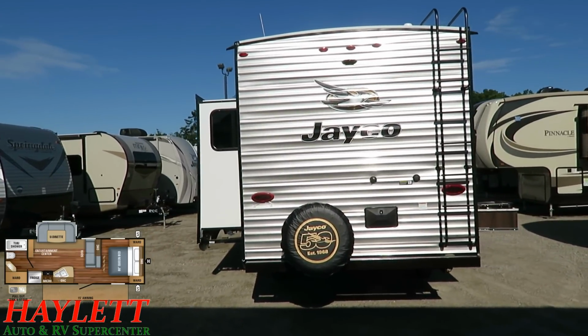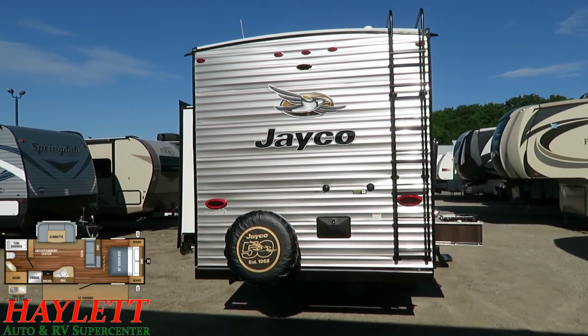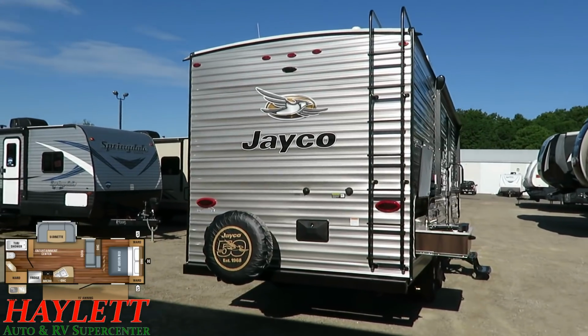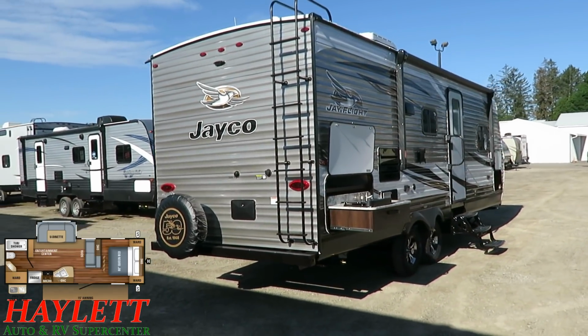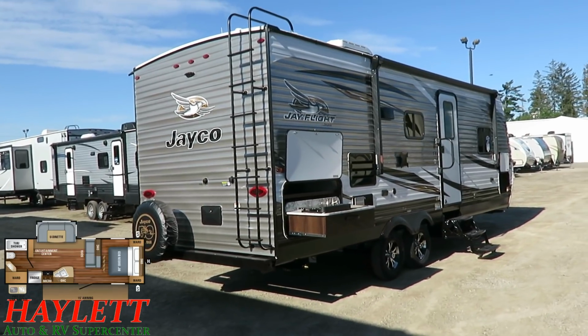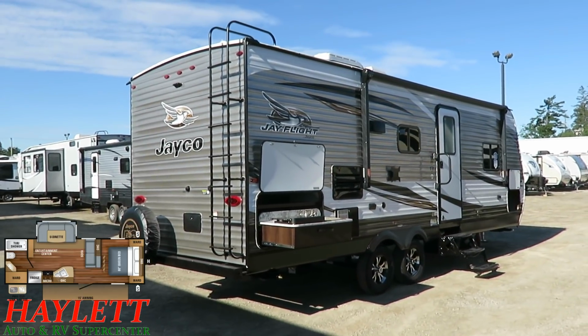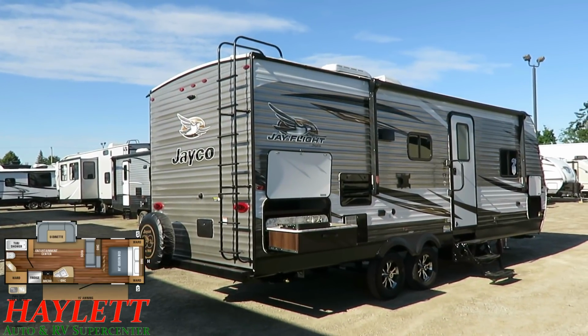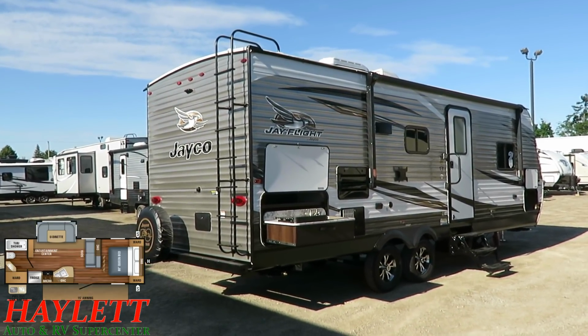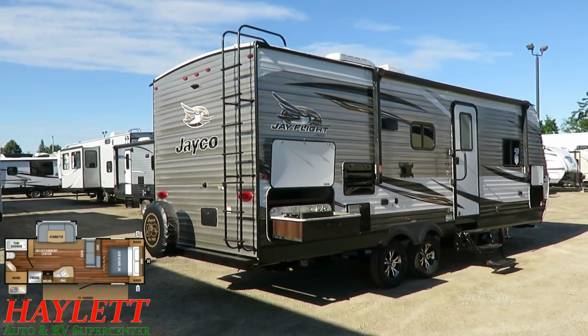So we talked about the LED tail and marker lights, but also for safety, we have the backup camera prep back here, and that can work for either backup or observation cameras. The difference being observation cameras can work in motion, and we have those on the shelf all the time here at Haylett RV if you're curious. Black tank flush, outside utility shower with hot and cold water. Little things like that are going to be standard on here.